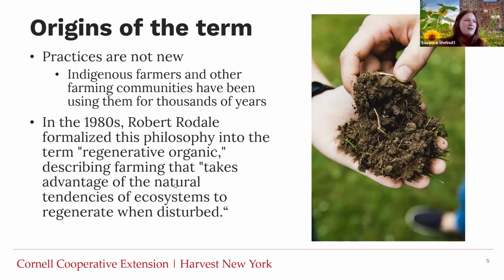Robert Rodale formalized this philosophy into the term regenerative organic. If you're not familiar with Robert Rodale, he founded the Rodale Institute in Pennsylvania, which does a lot of research on organic and regenerative farming for the Northeast and the entire United States. I would definitely recommend checking them out if you want more info there. But he describes it as farming that takes advantage of natural tendencies of ecosystems to regenerate when disturbed.